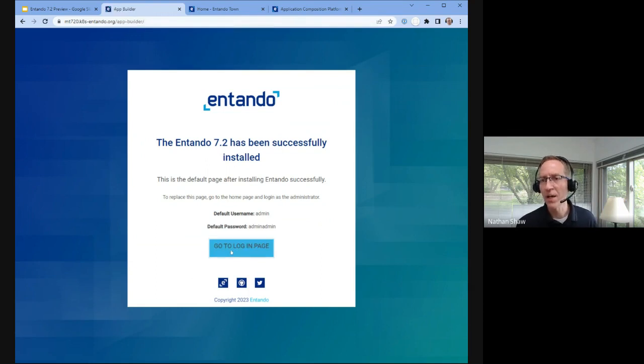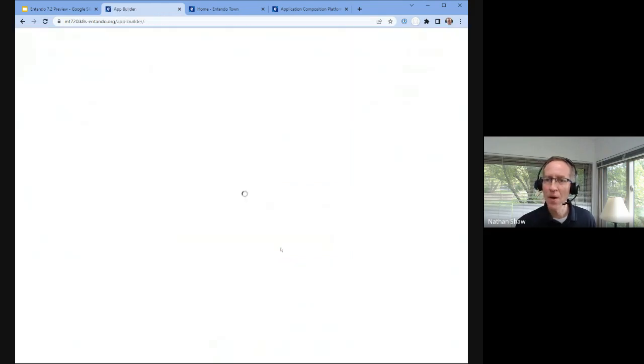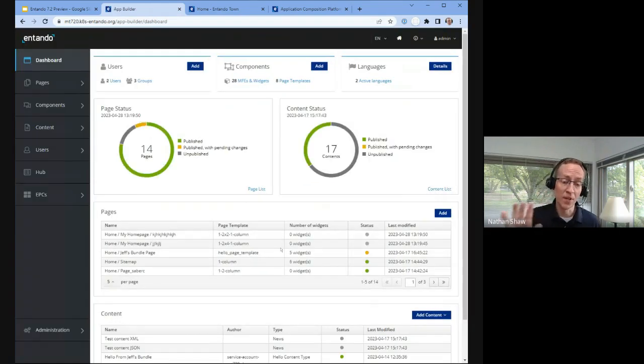I can go in, I can log in. If I jump into the app builder, this is going to be tenant 1. Sometimes we call it tenant 1. If you look in the documentation, once it's released, sometimes we call it the primary tenant, which will be the first tenant in the implementation. This is the primary tenant, or tenant 1. This looks just like what you'd get in a standalone dedicated Entando installation. The first user, the first tenant in your application gets all the power.